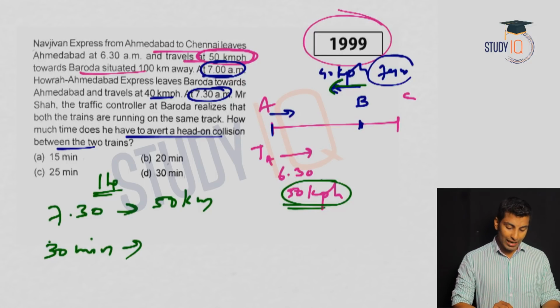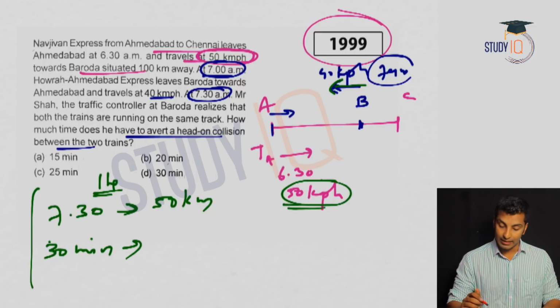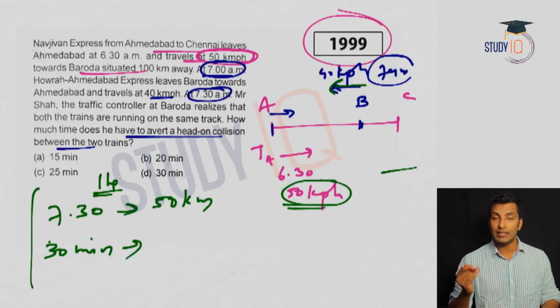In the exam, you should not write all these things. All these things are easy, directly you will get it. Only for your understanding, I am writing all these things. I am even drawing this. This is not required. That's actually a waste of time.